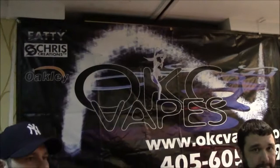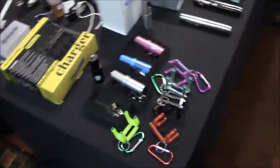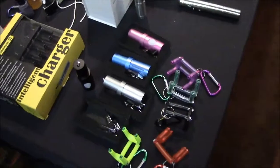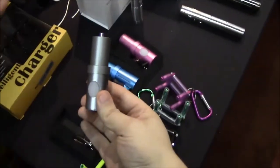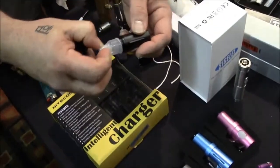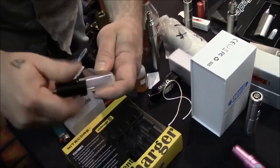Okay, next up we got the guys from OKC Vapes, and I have to mention, they have a really awesome looking truck with a vinyl wrap outside. Of course you got the Proberry clip holders. They got a drip can. It's kind of like a U-can, but rather than have to dump the whole thing out, it has a bottle inside, so you can switch out flavors on the fly. Kind of a great little idea.